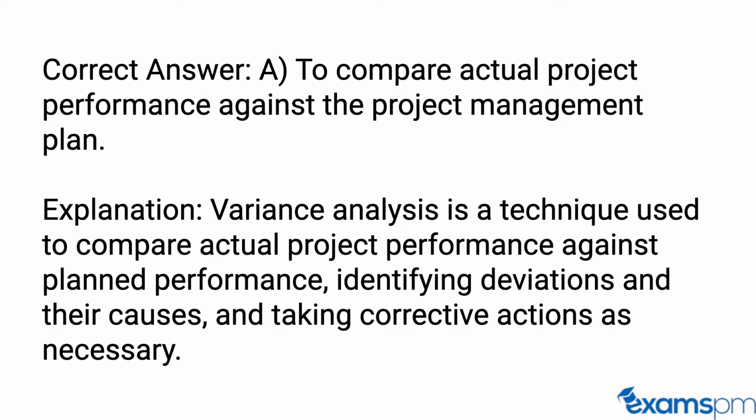Correct answer, A. To compare actual project performance against the project management plan. Explanation: Variance analysis is a technique used to compare actual project performance against planned performance, identifying deviations and their causes, and taking corrective actions as necessary.